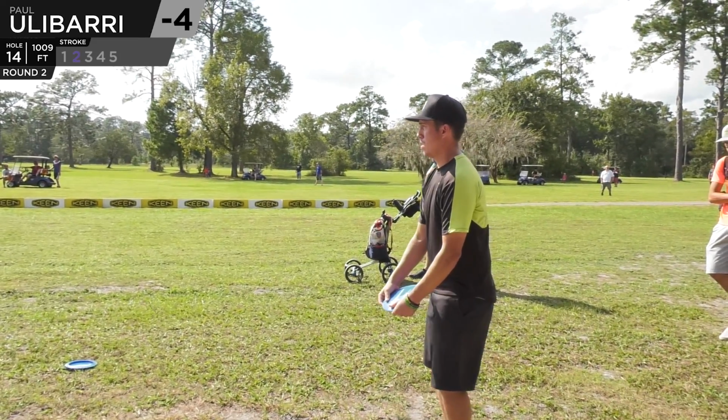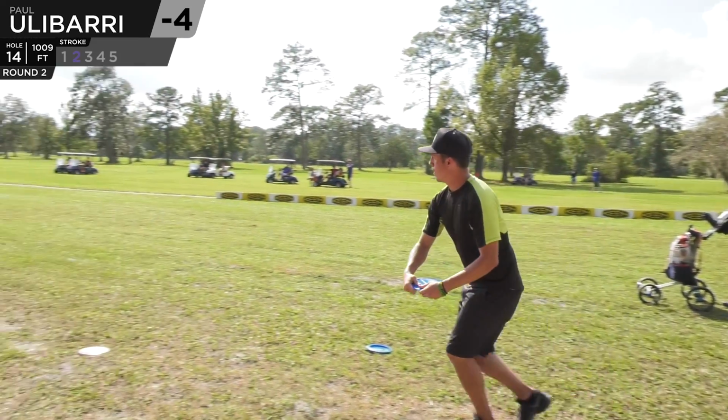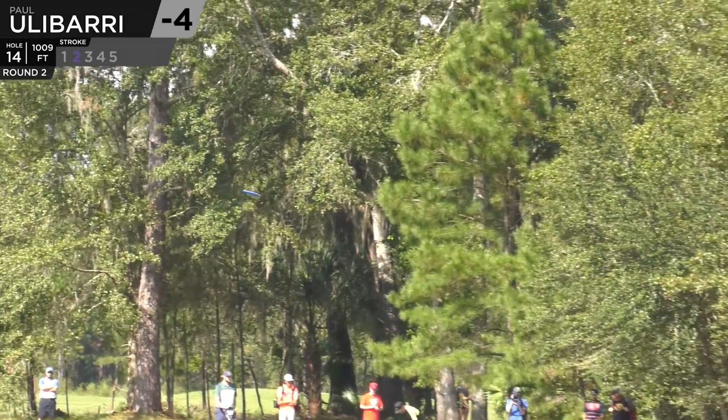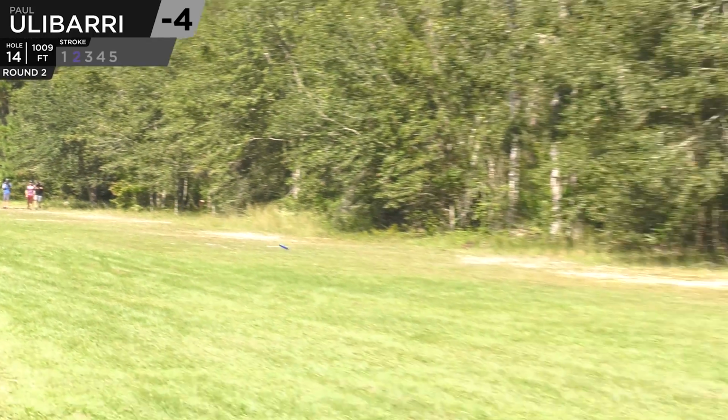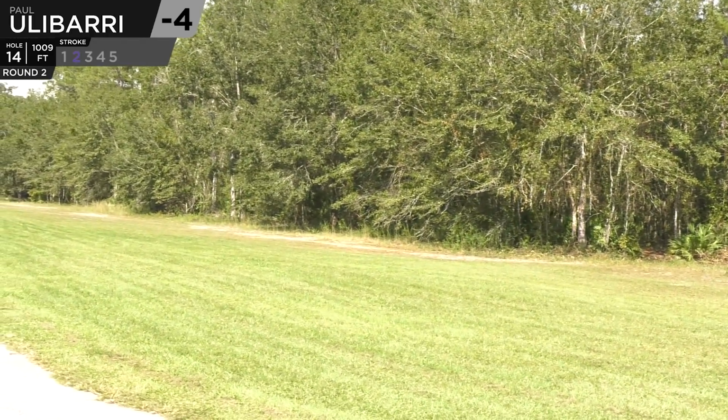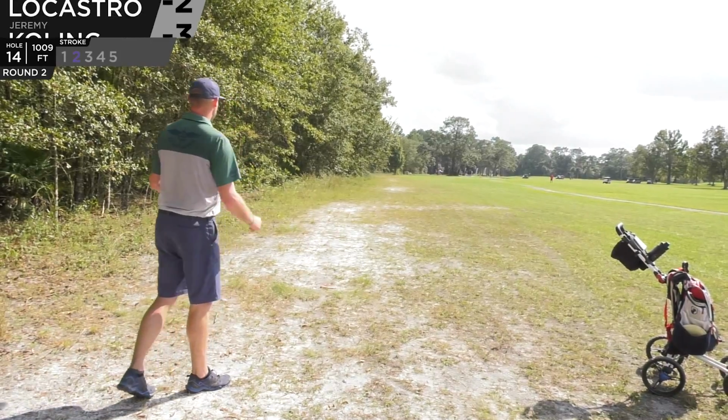I wasn't sure if that had enough hyzer left in it to get back in bounds, but Nikko's now set up with a good second shot. He'll have a little bit under 300 feet, or around 300 feet, for his last shot coming into the green. Nice.